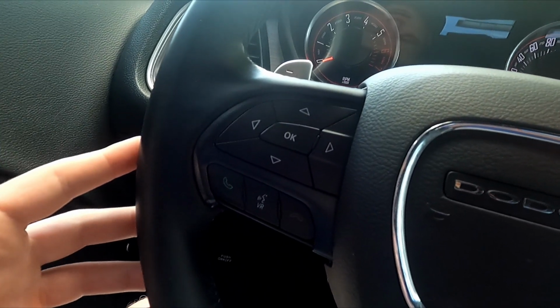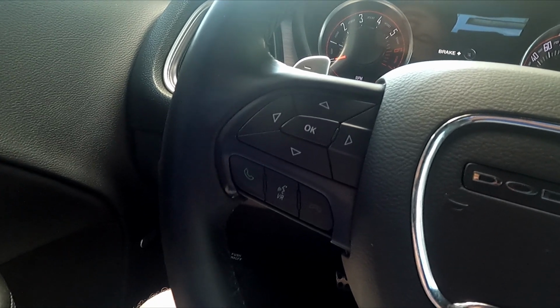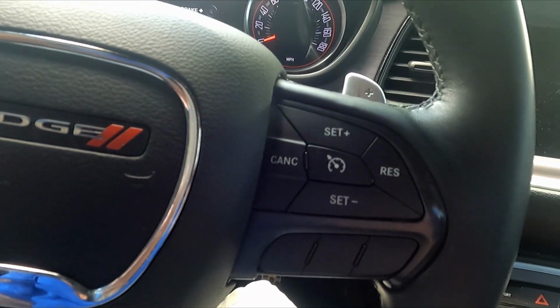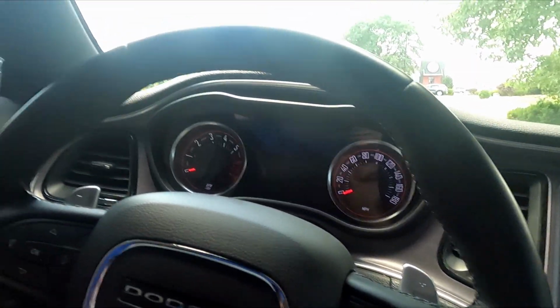Onto the steering wheel. Again, hands-free calling. I said last video that it's pretty standard to see hands-free calling in a car. Then we got cruise control over here, and yeah, push button start. All right, let's actually start this thing.